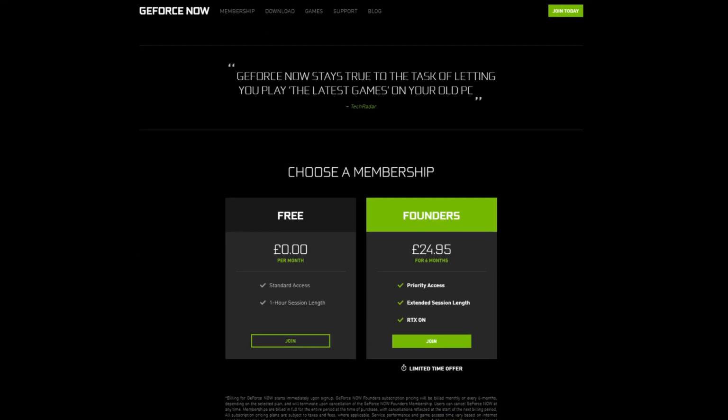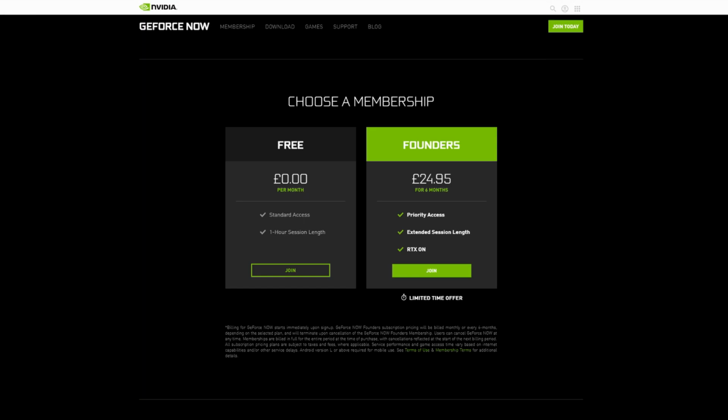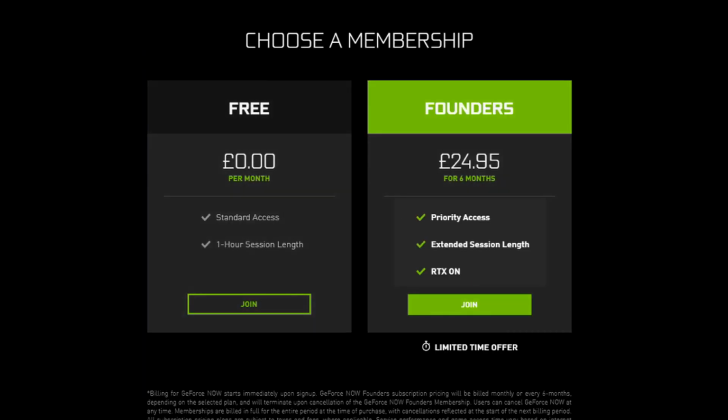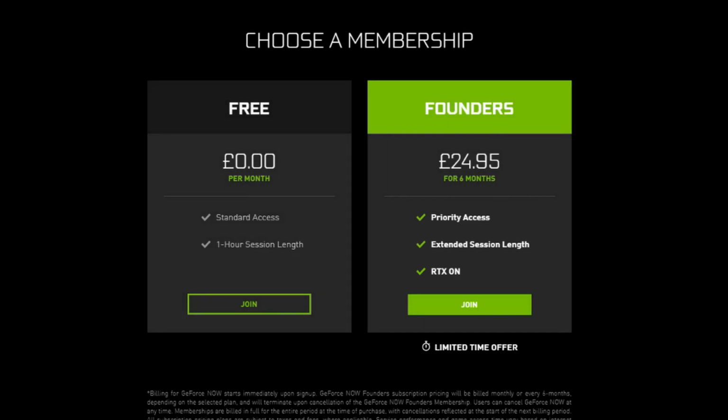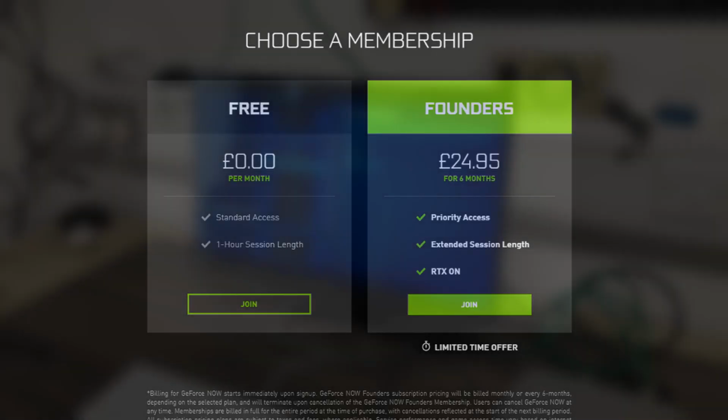If you're willing to have an ideal experience on Geforce Now, pay up, because you won't be getting priority access, sessions longer than an hour, or the latest technologies like ray tracing. I don't have the 6-month membership, and I want to take a perspective of an average consumer who doesn't want to pay loads for game streaming.